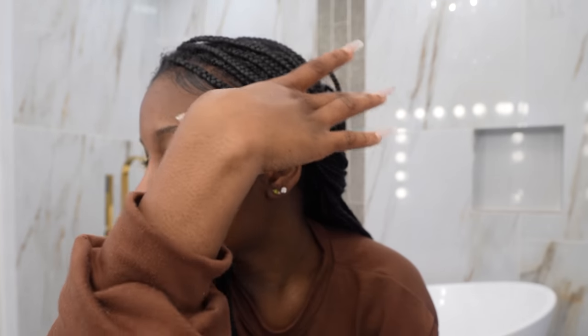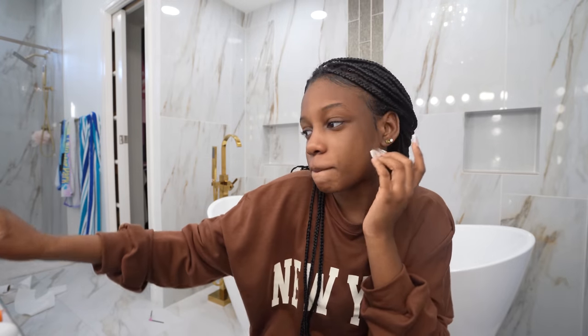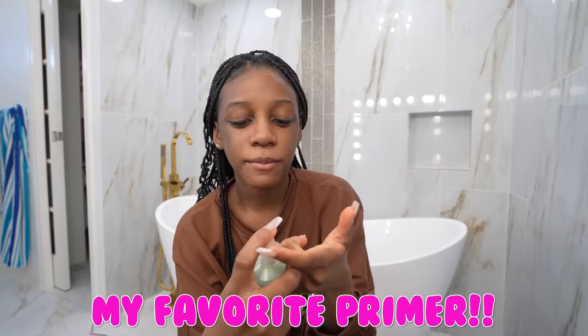So first, I'm moisturizing my face off camera. And I did my brows earlier, but I gotta redo them. Ooh, where is this white soap on my eyebrow? So I'm gonna put on some primer. We're gonna put on the Milk Hydro Grip Primer, my favorite primer.